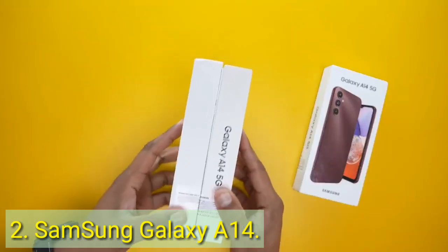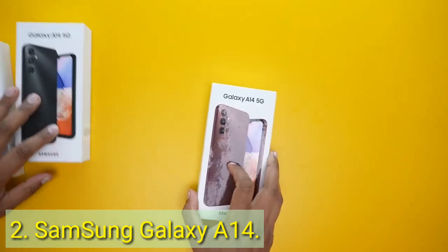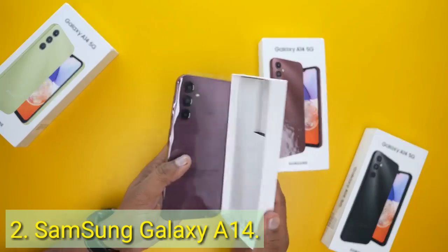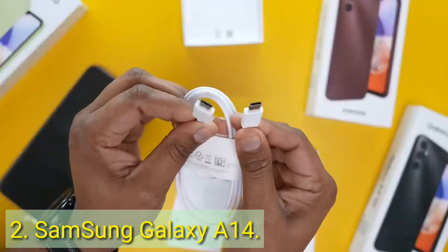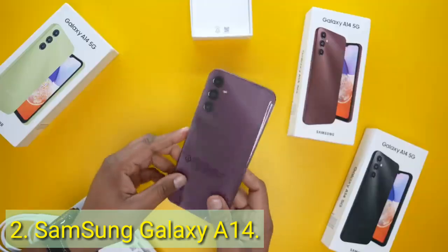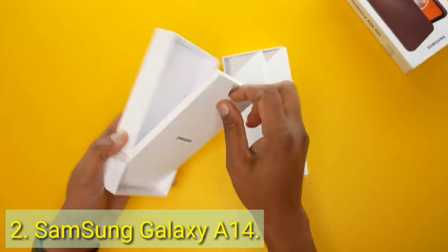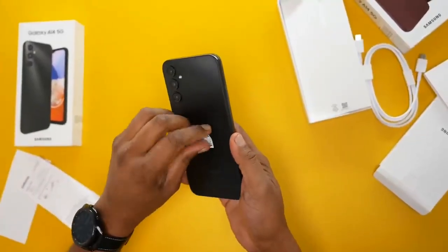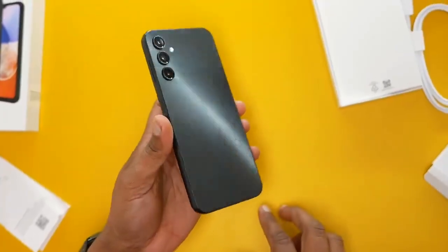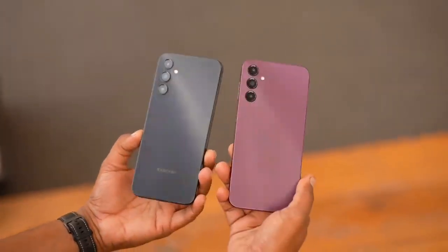A14 5G received the Android 14-based One UI 6 update in India last November and the US a few days ago. Now, the update's rollout for the Galaxy A14 5G has expanded to Europe. The One UI 6 update for the Samsung Galaxy A14 5G has firmware version A146PXXU5CWL7 and requires a download of about 1.7 GB. It likely comes with the December 2023 Android security patch instead of January 2024.